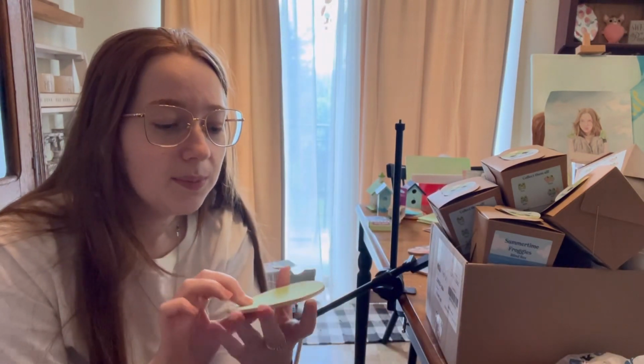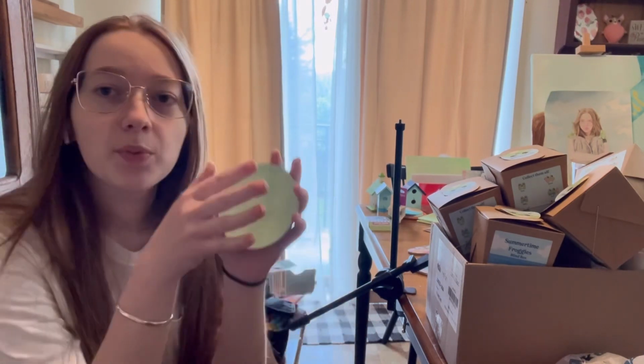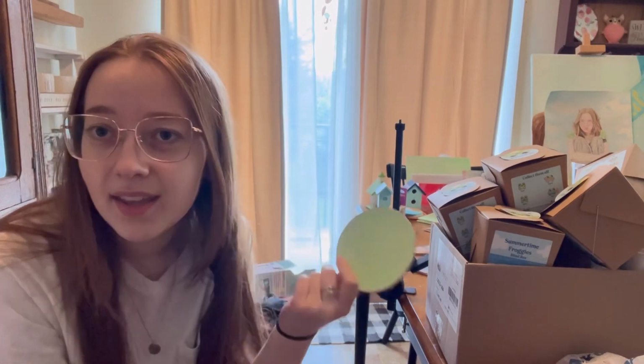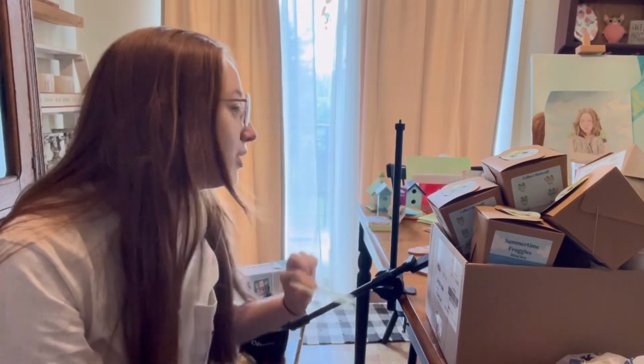I want it to be kind of like a food themed one, because I did two other food themed ones and I thought I could do them all as a little set, but I need to figure it out. I tried making it look like a pizza and I hated it, so we'll see.